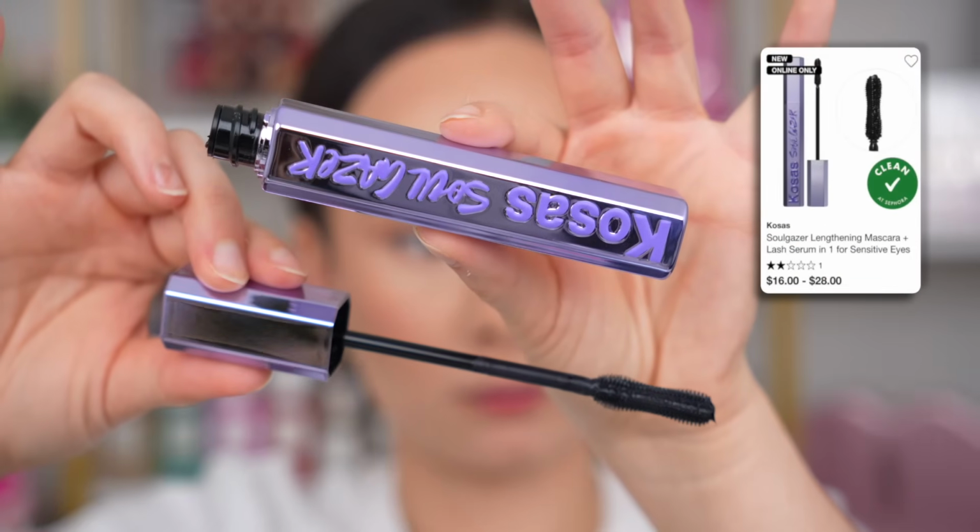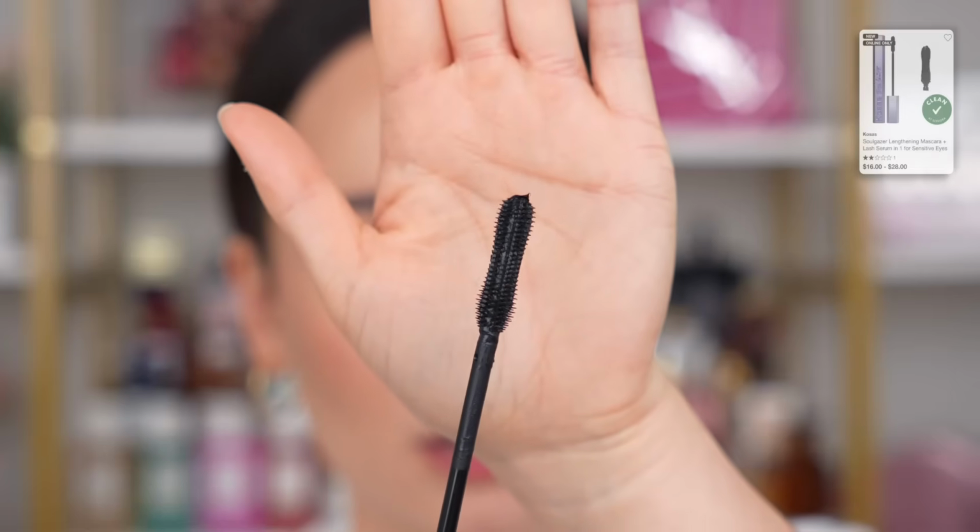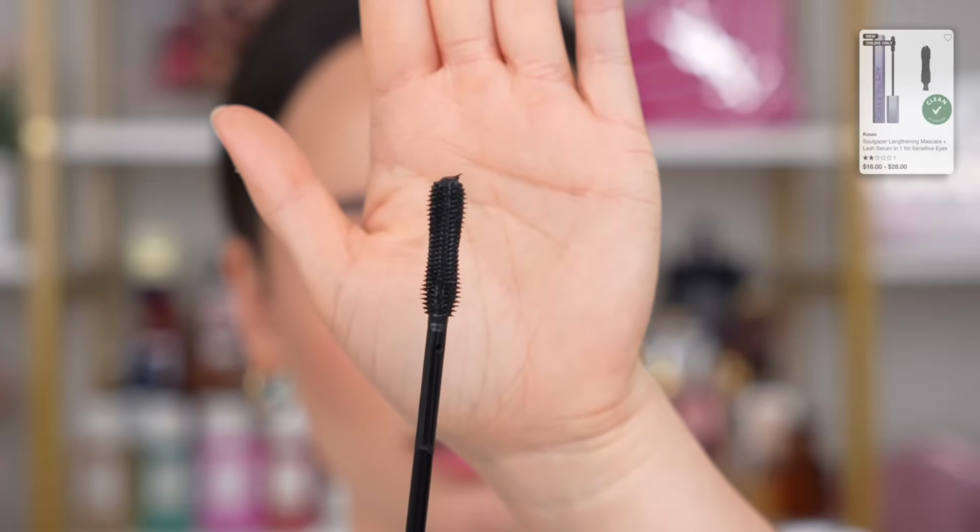Okay, so I have a little sneak peek here for you. I just looked online. I just received the new Kosas mascara, and it's not available until July 30th. I didn't realize I had that this early, but I'm excited to talk about it because it has some really cool claims. So this is the new Kosas Soul Gazer Lengthening Mascara, and what's interesting about this is that it has lash serum in it for sensitive eyes. So it says fuller lashes in 6 to 8 weeks from using this. So that's really cool. And lash serums really do work when it comes to growing the eyelashes.